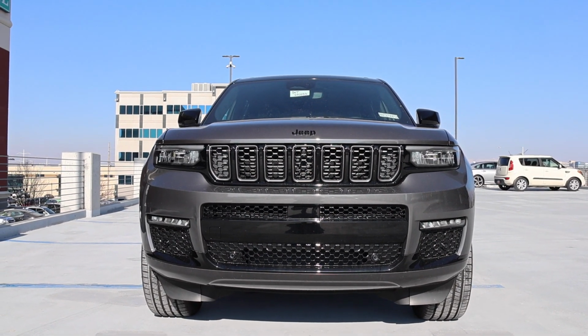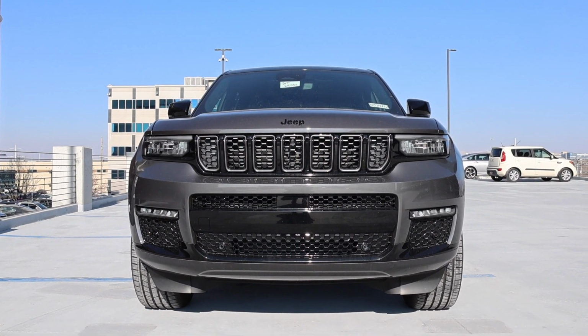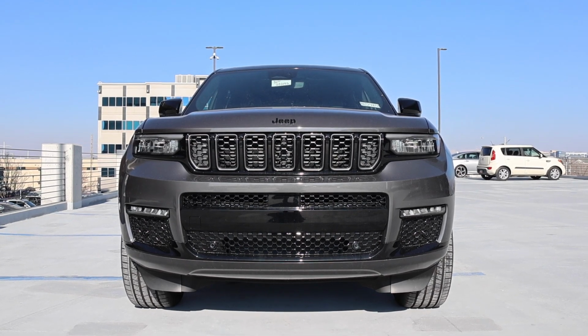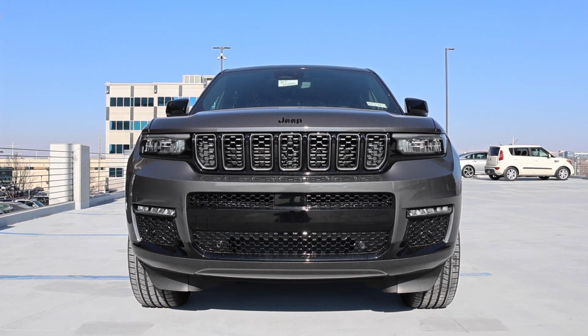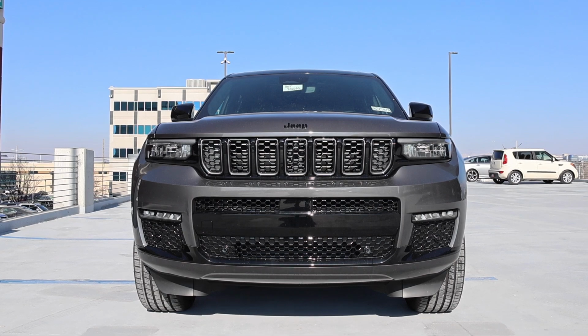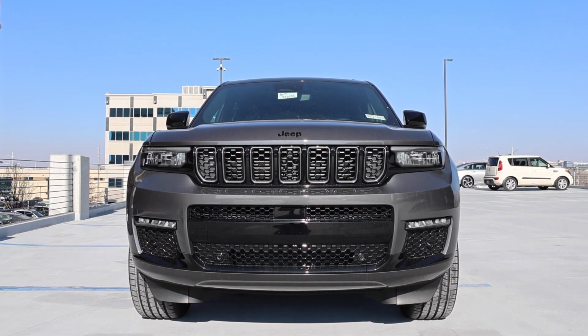There's nothing really new for the 2025 Jeep Grand Cherokee L. However, the big news is they did lower the price by $4,000 when you consider last year's. Now, if you can find a 2024, they have big rebates like $7,500 and great lease deals. So I would probably recommend grabbing one of those if you find what you want.